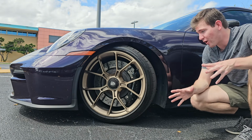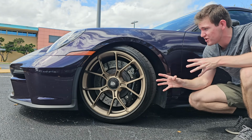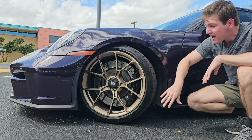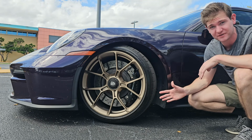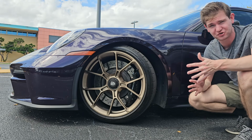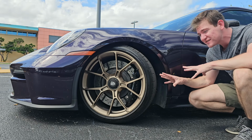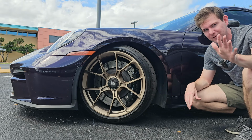And to go with that are these absolutely beautiful goldish, bronzish wheels that are just so fitting for this midnight purple paint. Additionally, you do have the option to get carbon ceramics. These are not carbon ceramics. Carbon ceramics are going to add an additional like $10,000 to $15,000 as you're speccing this car out. But these do the job. I do have a bit to say about these brakes though, because they feel weird. I'll explain more in a second.